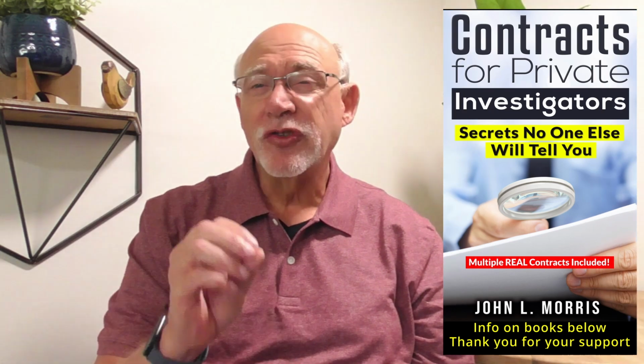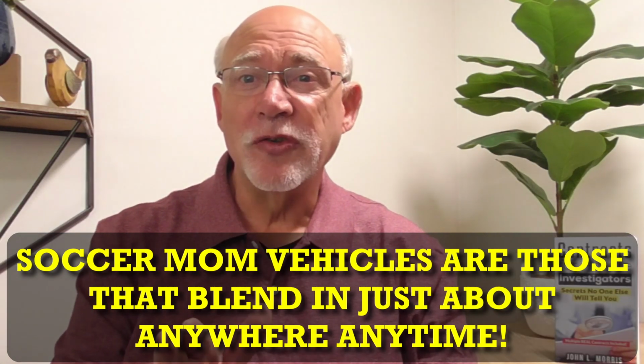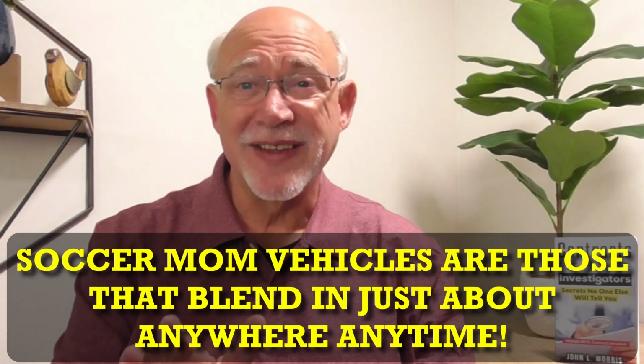Your surveillance vehicle should be just an ordinary vehicle, nothing too fancy, nothing noteworthy about it. Preferably, you want to have a surveillance vehicle that is more common where you live and work. For instance, here in Colorado, Subarus are quite common, especially in the mountains and the foothills. As well, pickup trucks, especially white pickups, are common out in the open country. But then there is my personal preference for a surveillance vehicle, and that is a soccer mom type of vehicle. When I talk about soccer mom vehicles, I am talking about SUVs, crossover SUVs, minivans, and that type of vehicle.